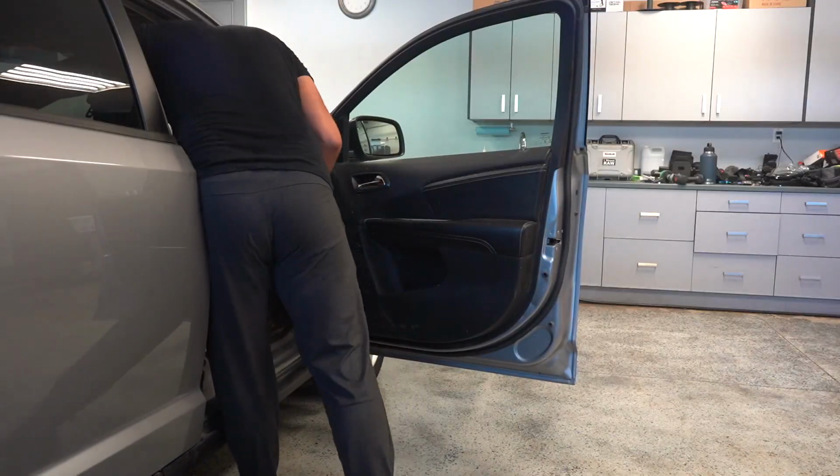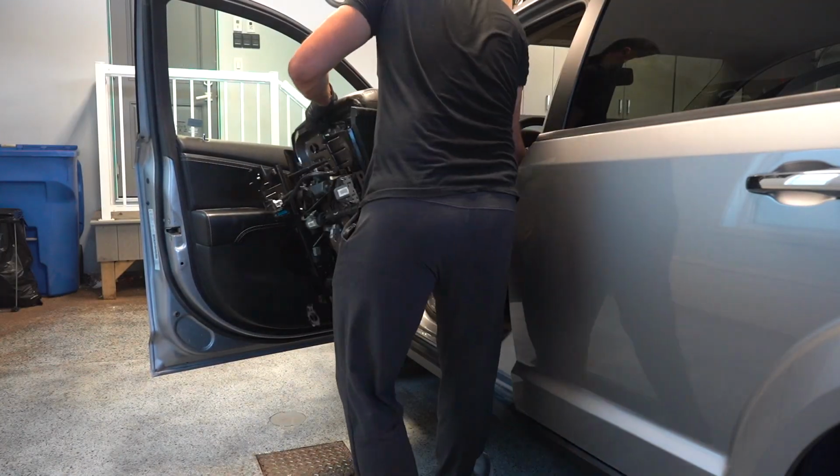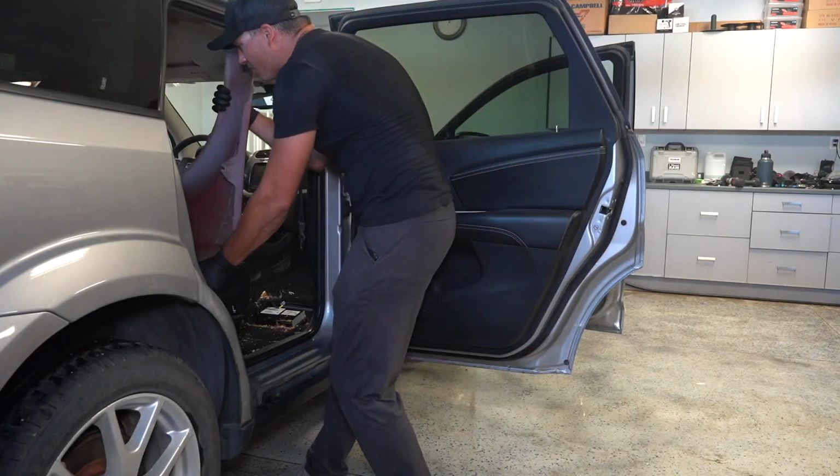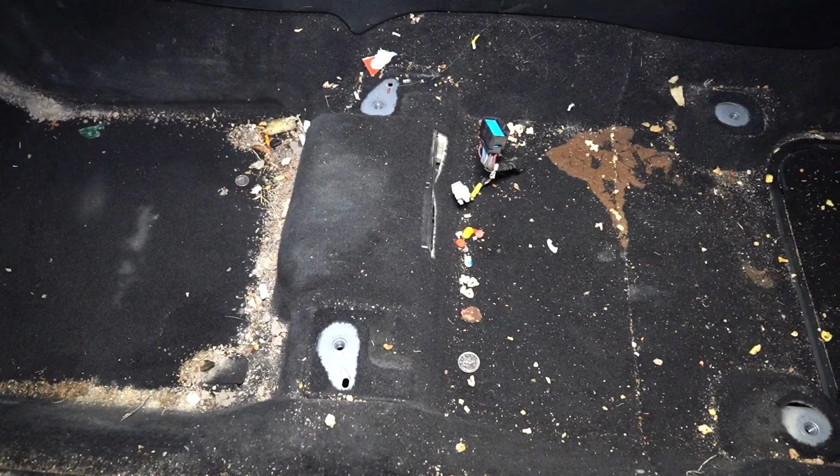Okay, well, it's the moment you've been waiting for. It's time to start on the interior, but first I have to get the front seats removed along with this random fender that was chilling in the back seat. But taking a look at what's waiting for me here, and it's just a whole lot of gross.